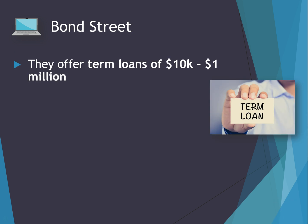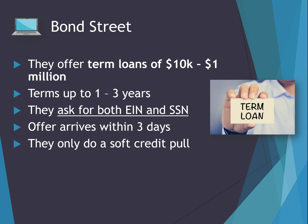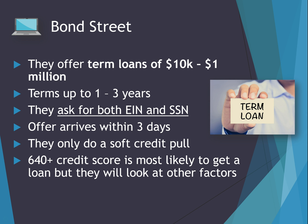Let's check out Bond Street. They offer term loans of $10,000 to $1 million with terms of 1 to 3 years. They ask for both your EIN and your Social Security number. The offer arrives within 3 days. They only do a soft credit pull. A 640 plus credit score is most likely to get a loan, but they will look at other factors.